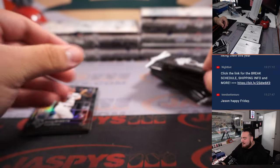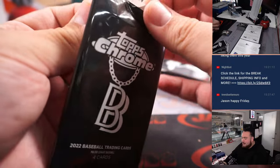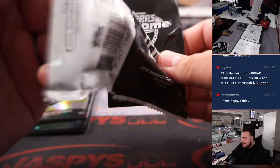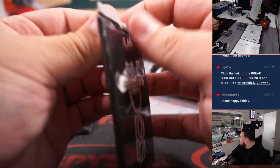See how easily these packs rip, guys? It's like butter. You don't even have to try. Look at that. Love it. Love these packs.